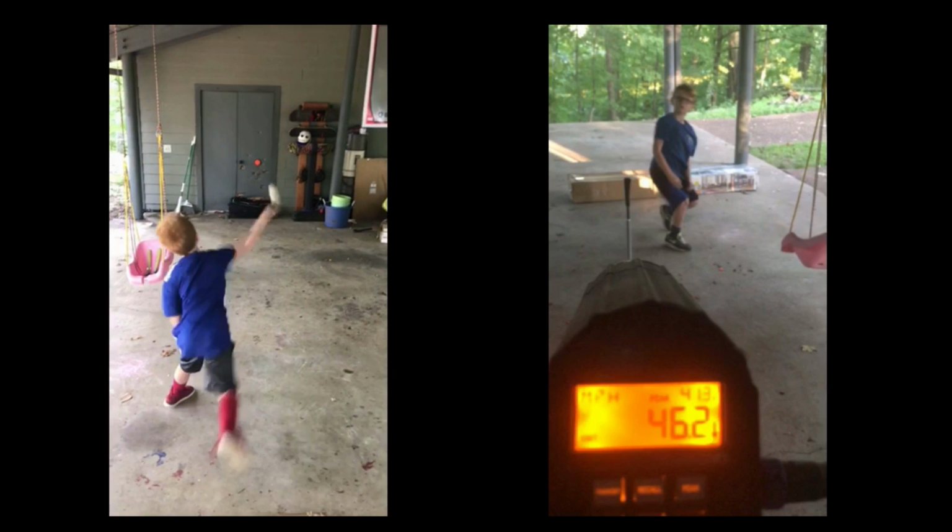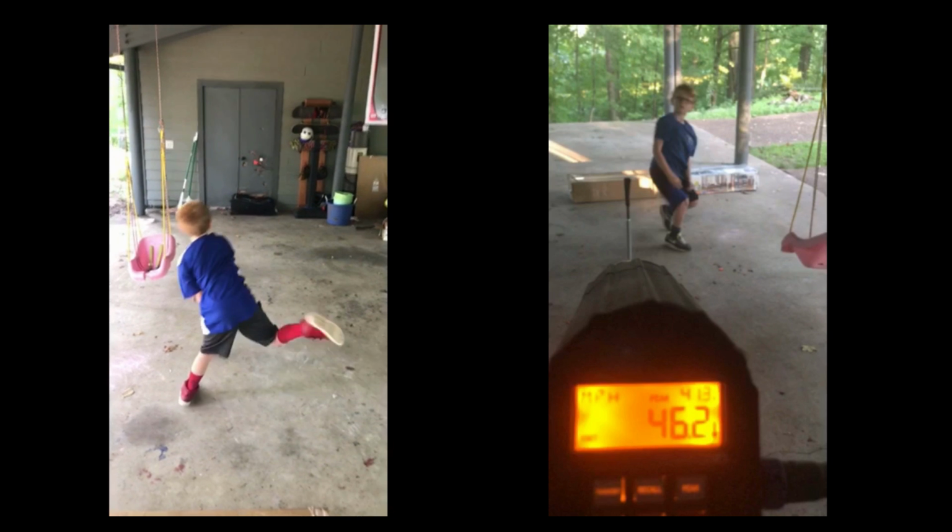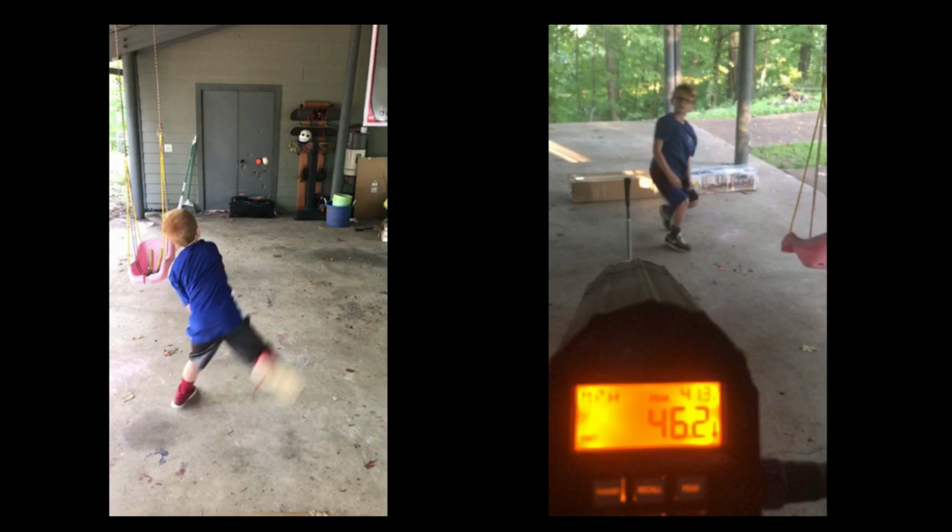Whereas here, he's going to finish more in fielding position because his body just simply organized itself to accomplish the goal. And so to throw the ball harder versus to throw it to a spot, it's a totally different organization of the body. It's a different goal, different requirements.